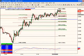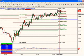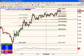I'm looking at a 4-hour chart, but if you go down to a 5-minute chart, you'll see some additional support levels at higher levels for entry. Anyway, if we continue putting in high swing highs, high swing lows, we want to be buying the dips and selling on rallies.